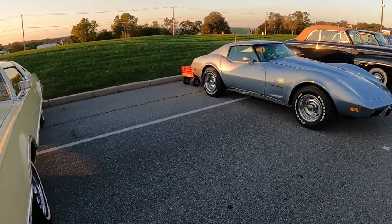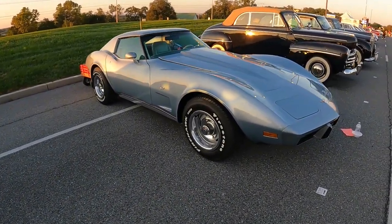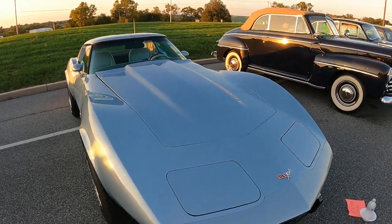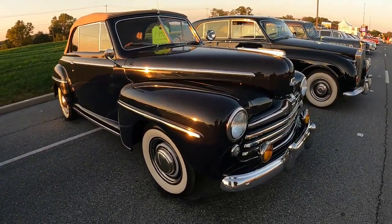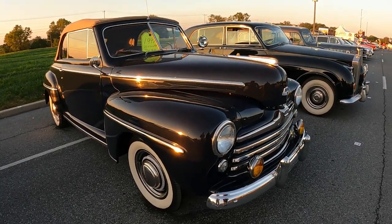I believe that. Another 70s Corvette. No info on it. You got Biff's car here from Back to the Future. Right. Yeah. No manure, hopefully.